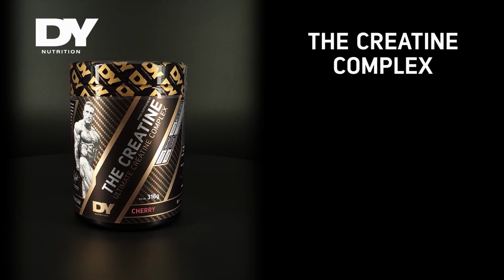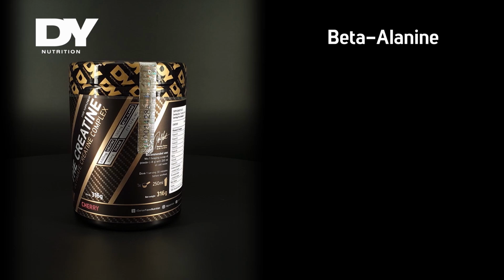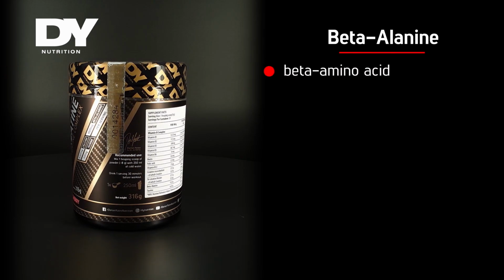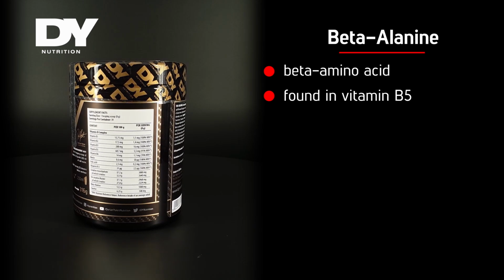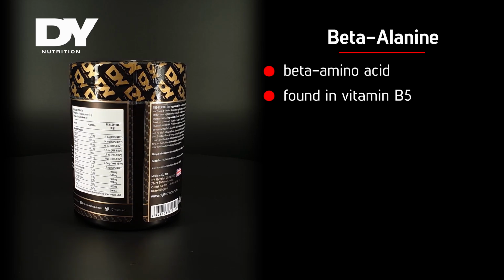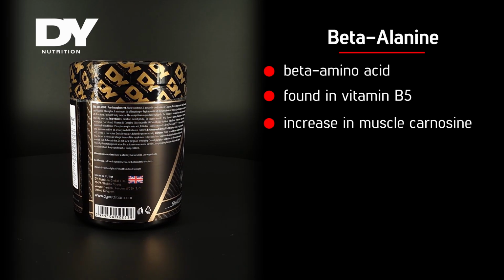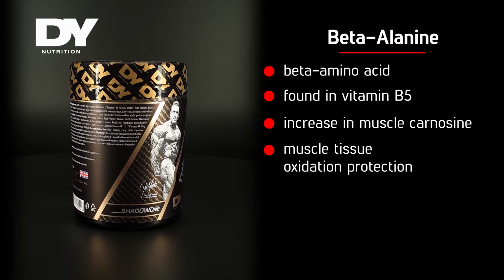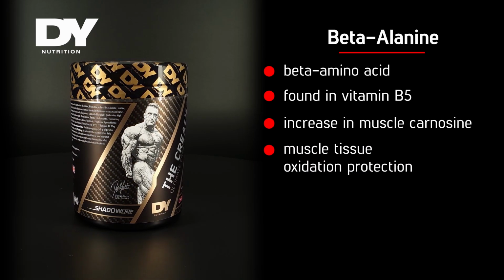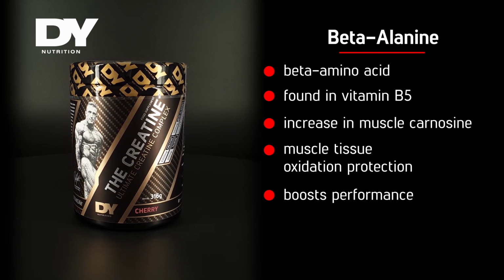The creatine complex contains beta-alanine and taurine. Beta-alanine is a beta amino acid that can be found in vitamin B5. Beta-alanine has been shown to have a significant increase in muscle carnosine. By developing a higher level of carnosine, the muscle tissue is protected from oxidation. Thus, beta-alanine boosts performance by extending muscle endurance.